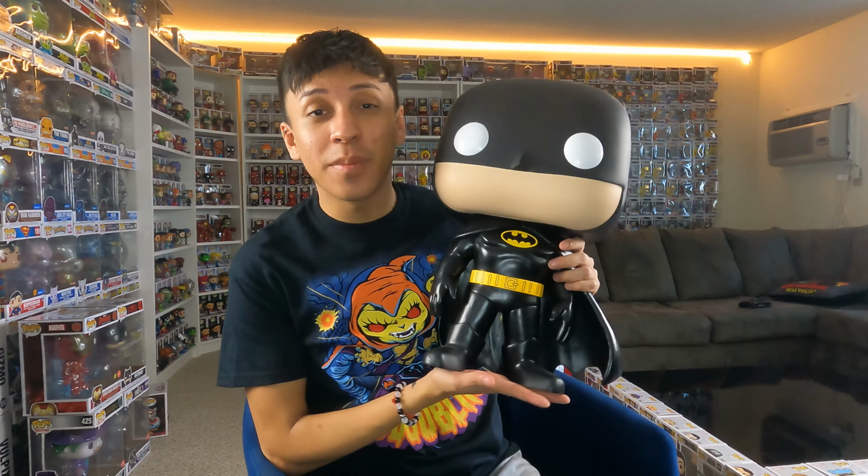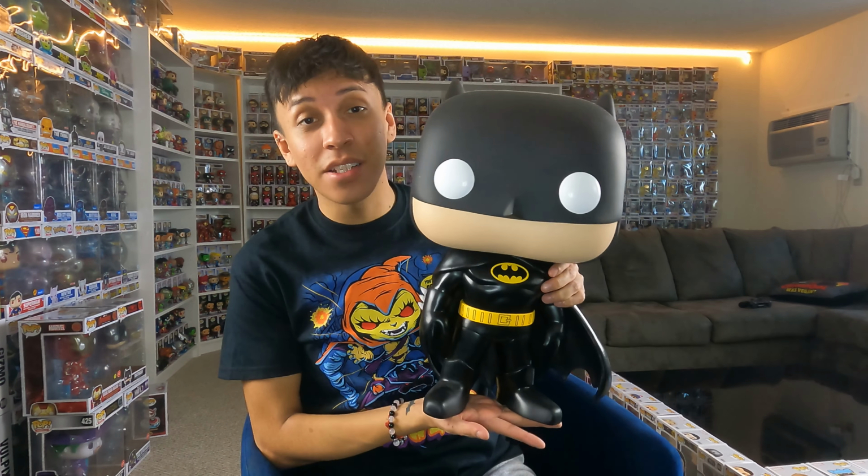I also have this 18-inch Batman. Found him at a comic book store. Paid way more than what I would have paid if I found him at GameStop or Hot Topic or Box Lunch, but it was definitely worth it. He's one of my favorite Funko Pops that I have in general out of the almost 900 Funkos that I have now.